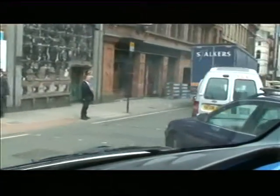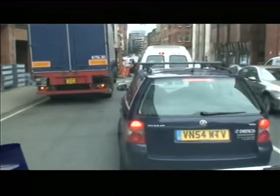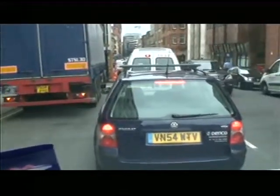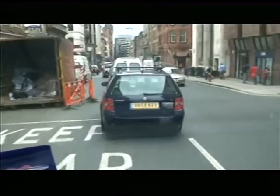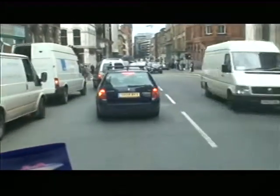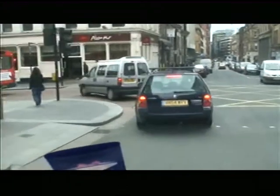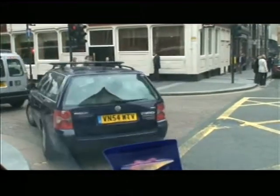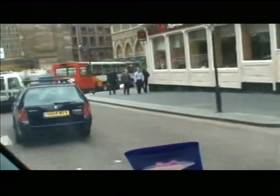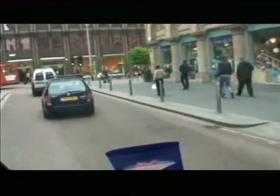Turning right into West Nile Street. Then we're going to take the first left into West George Street to go through to Nelson Mandela Place and George Square. So we're going to turn left into West George Street to go through to Nelson Mandela Place. And this wee bit of West George Street through to Nelson Mandela, it's very tight. You just have to drive with extreme caution for this bit. Trying to avoid putting the end of the longer vehicles up in the kerb.